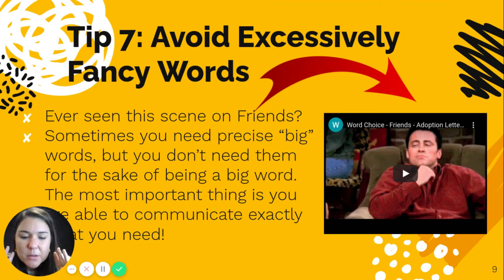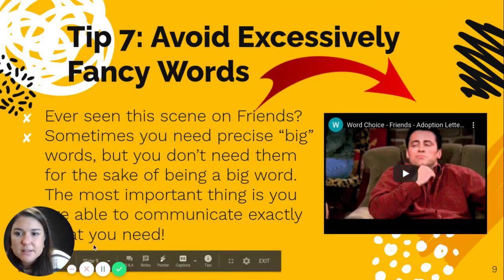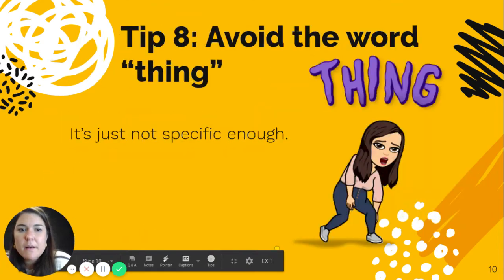But I want you to realize that the most important thing you can do is to communicate as effectively and clearly as possible. Your readers should never have to be like, what, huh? For the most part, for the most practical types of writing we do, they shouldn't have to get a dictionary to look up what words are. So I've got this over here. If you want to watch this later, you can look at Word Choice Friends, the adoption letter, because it really does hit exactly what I'm talking about there.